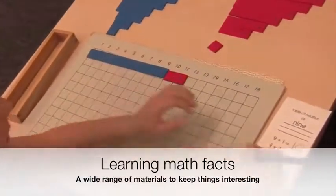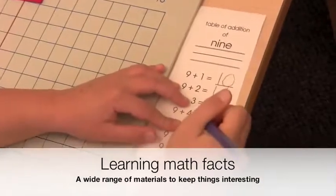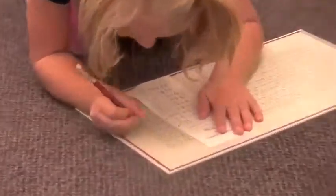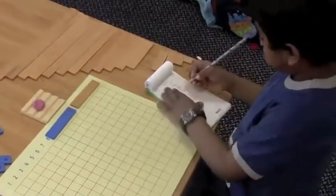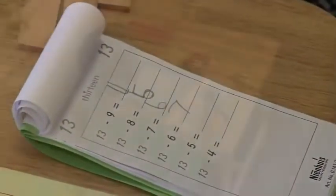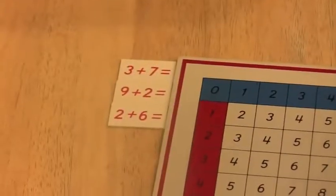Other materials help students move towards memorizing math facts. This addition strip board is used to practice addition facts and make addition fact booklets. With the subtraction strip board, students learn about subtraction facts. A variety of materials help keep the repetition needed to learn math facts interesting.